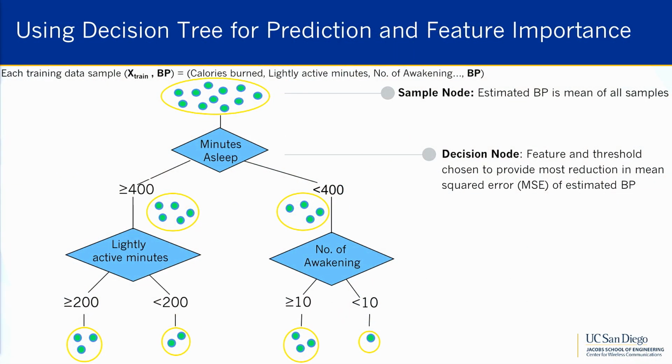So we played with various different machine learning techniques, deep learning techniques, and at this time we have settled on this technique. Most of you, I think, know of random forest, random tree. This is a random decision tree. In this decision tree, we start with all the samples. These are the training samples. In our case, there are all the features, calories burned, active minutes, number of awakenings, and all those things, and the target variable, which is BP. And at the first node, you figure out the estimated blood pressure by finding the MSE of all the samples that are in that first node.